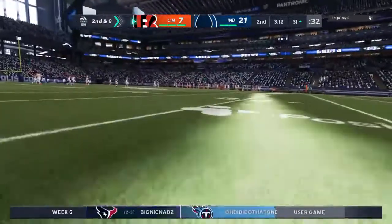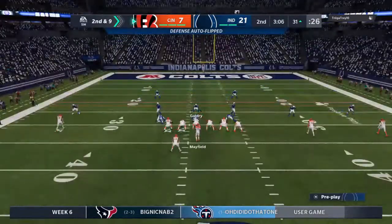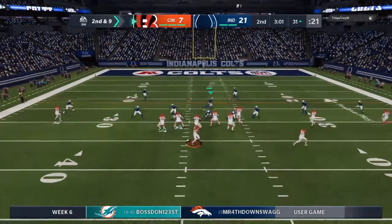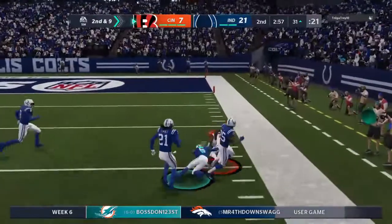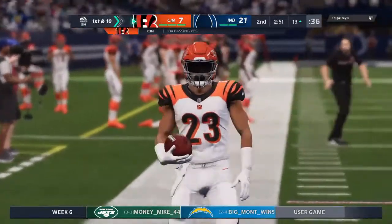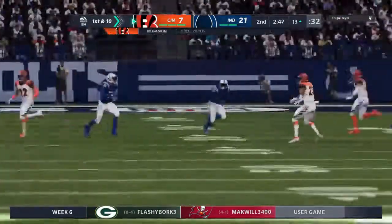One yard gain brings up 2nd and 9. The run only got a yard. Here's 2nd and 9. They'll try to throw here. Mayfield looking for his running back, and he's got him. And they'll get him to the ground, and he has another first down at the Colts' 13-yard line. They give him 17 yards that time as that'll move the chains.